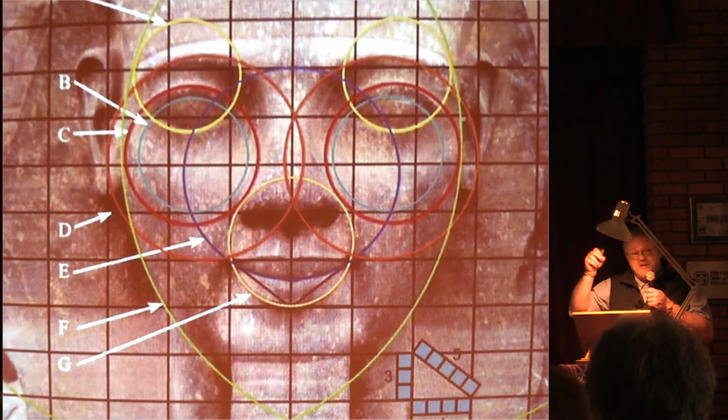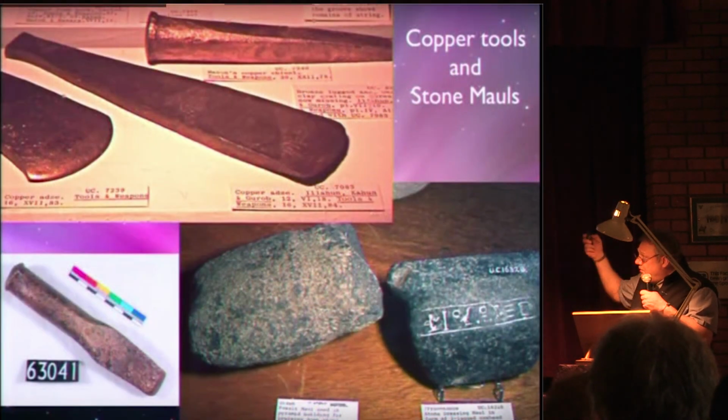And you'll see, we keep getting told time and time again, these are the questions that we have to ask, that these are supposed to be the tools that made these things. These stones, copper and brass tools.